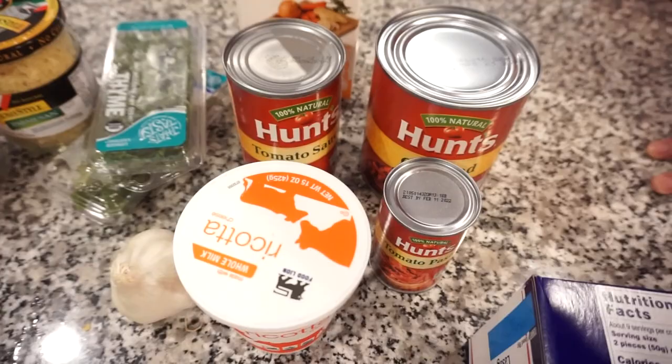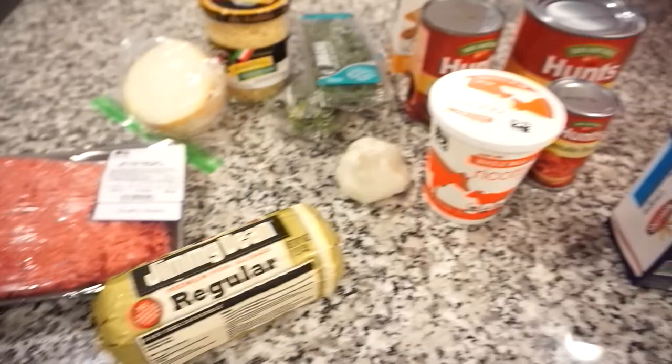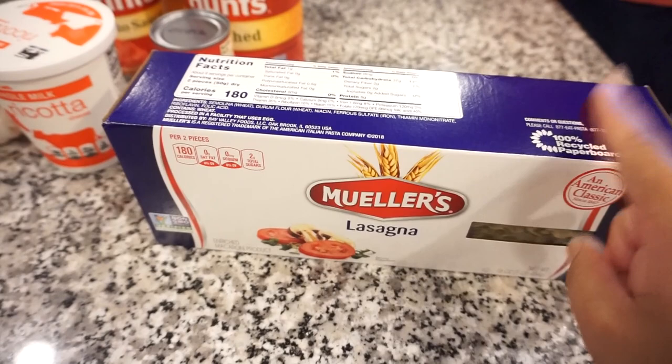And then at the end, we're going to make little like ricotta balls, I guess. Where we do like ricotta, parmesan, and basil, and then drop those in. Oh my goodness, it's going to be so good. But first things first, we got to get these in the pot so they can start cooking. Start boiling.